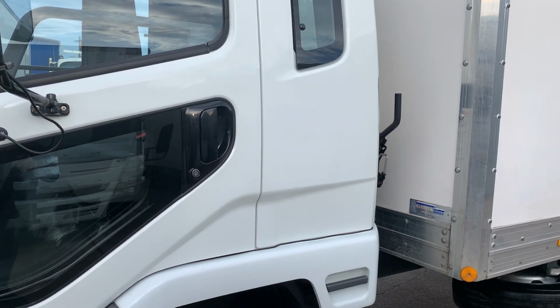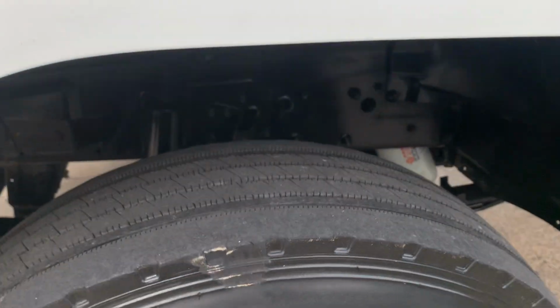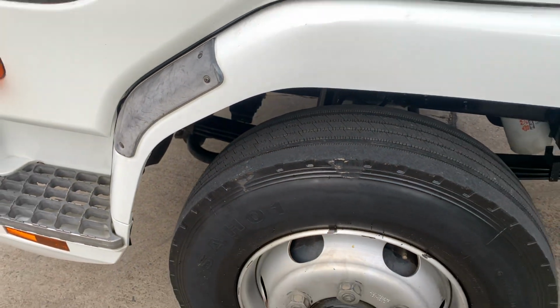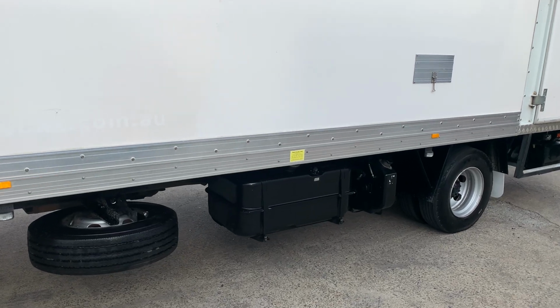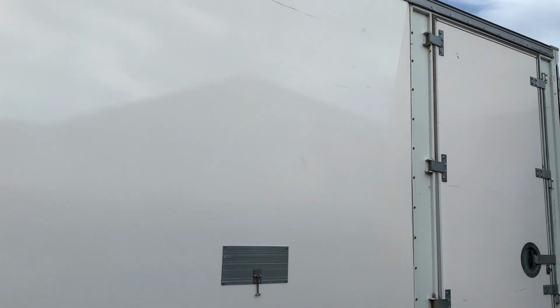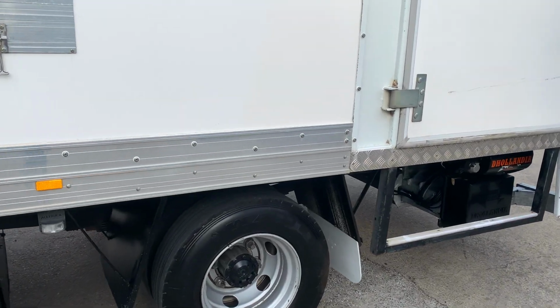All truck bodies. 200 litre fuel tank. There is an AdBlue system on this truck as well. Got a little mark just there on the pan, nothing too deep, but it has got a little mark there. A side access door. LED lights.